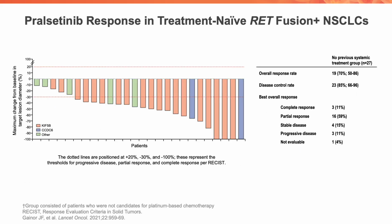Now moving on to the second drug, here we have pralsetinib, which is also a selective RET inhibitor that's likewise approved for RET fusion-positive lung cancers. Here we have the treatment-naive data in RET fusion-positive lung cancers with an overall response rate of 70%. Most patients had benefit with therapy. You see again here the waterfall plot showing disease regression in everyone with measurable disease. Complete response rate of 11%, and primary progressive disease was also low at 11%. So comparable results to selpercatinib.